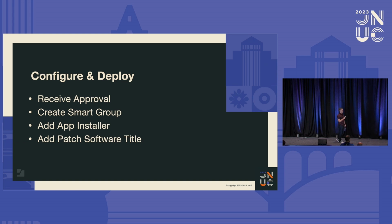But once we receive approval, we're going to go ahead and create our smart group. Again, that's going to be scoped to where the application's bundle ID equals that application's bundle ID essentially, right? So we're indicating that the application is installed on the endpoint. We're only scoping it to those endpoints. We're going to add and configure our app installer.